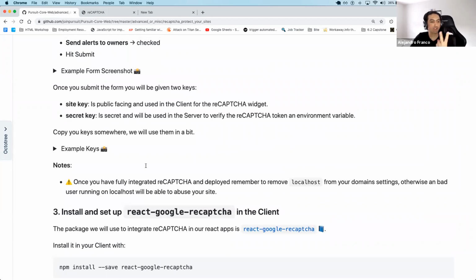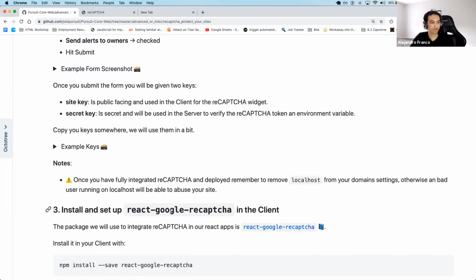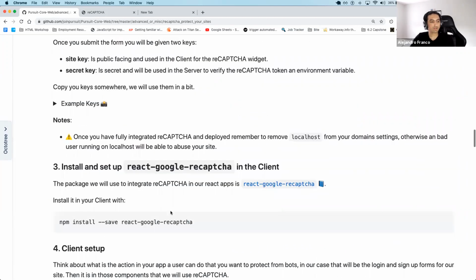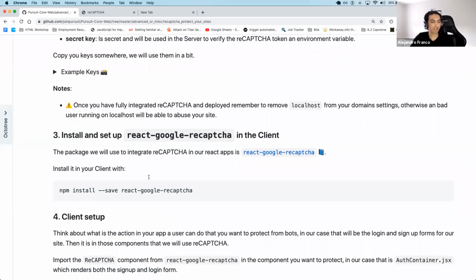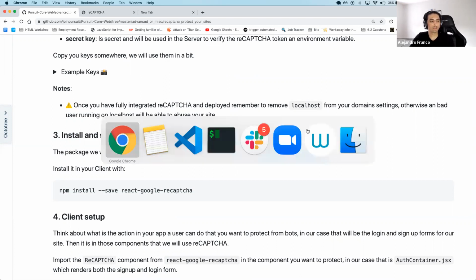So now we have our keys. Also feel free to interrupt me at any point with any question. The next step then will be to, I guess this should have also been under client setup, install and set up the React Google reCAPTCHA in the client.